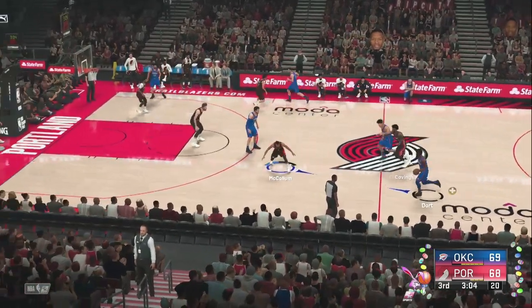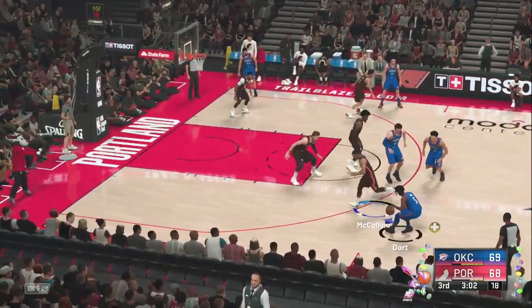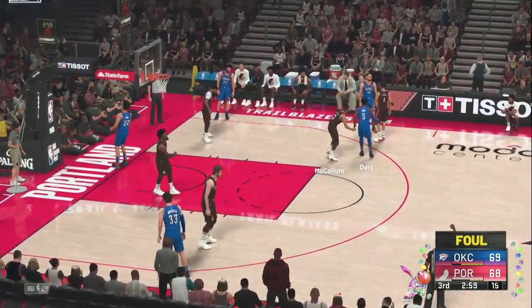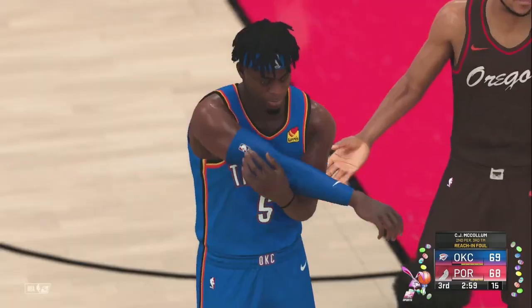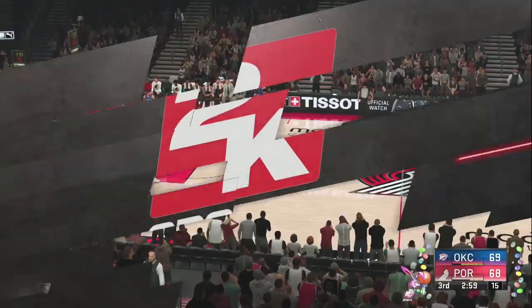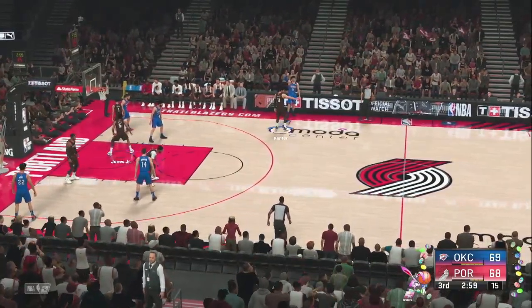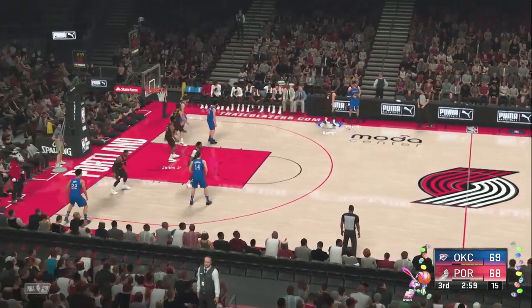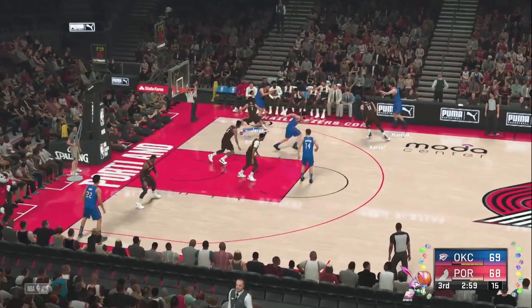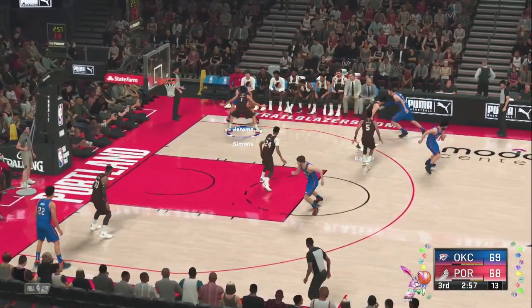Oklahoma City's gone 1 of 2 from beyond the arc since coming out of the break. Hey, yo, right here. And there's a foul. It's on C.J. McCollum. That's foul number 2 for him. For the Trailblazers, Cantor checked in for Yusuf Nurkic. Carmelo Anthony comes in for Robert Covington. And Jones subbed in for McCollum. And Oklahoma City also making a switch. Mikhailuk is checked in.